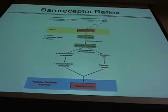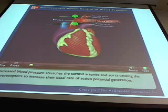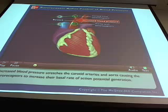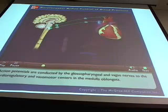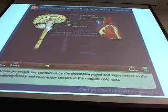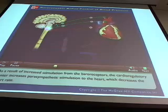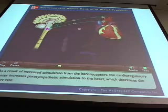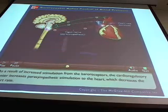Blood pressure, baroreceptors, medulla oblongata. You can change the cardiac rate or the constriction, peripheral resistance, cardiac output. It's going to have negative feedback on your blood pressure. Increased blood pressure stretches the carotid arteries and aorta, causing the baroreceptors to increase their basal rate of action potential generation. Action potentials are conducted by the glossopharyngeal and vagus nerves to the cardioregulatory and vasomotor centers in the medulla oblongata. As a result, the cardioregulatory center increases parasympathetic stimulation to the heart, which decreases the heart rate.